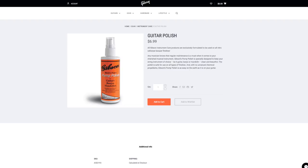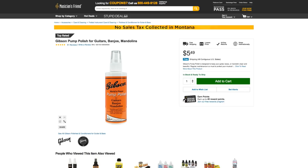So if you're looking for a polish or you're looking to try something new, I would definitely recommend trying out the Gibson Pump Polish. It comes in a little 4-ounce spray bottle, and as I mentioned, it usually comes with a polishing cloth. You can get it right around $6. I've seen it for as low as $4.99. I've seen it for as high as $19.99 on Amazon. So I wouldn't go that route. But do your shopping. Musician's Friend, Sweetwater, your local store probably has Gibson Pump Polish in a reasonable price range, and it will definitely make your guitar shine. Something you should have in the guitar toolbox for certain. Now let's kick into item number 4.